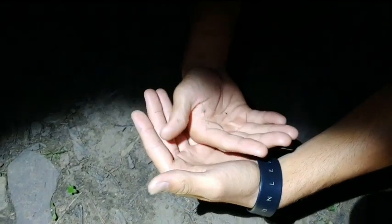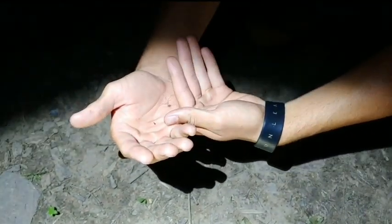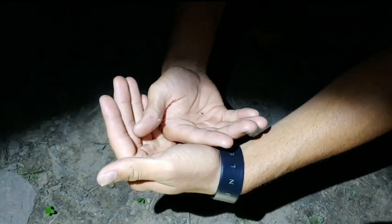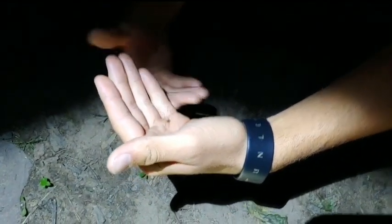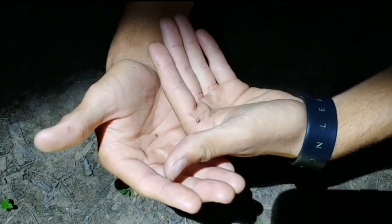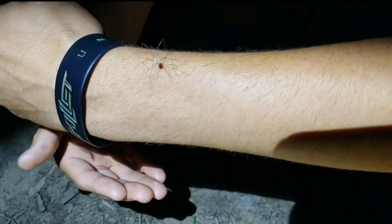But these guys are, for the most part, harmless. They are actually, I believe, venomous, but their mouths are too small, so they cannot penetrate human skin, so they are completely safe to handle. And as you can see, he has killed a fly, and he's in the palm of my hand, his prey item. Oh, whoa, okay.